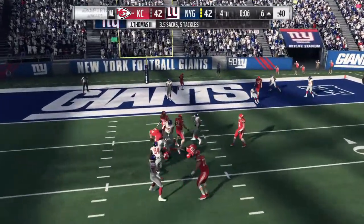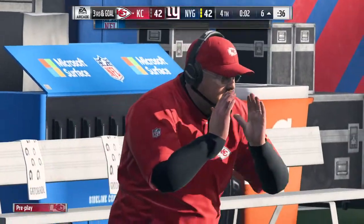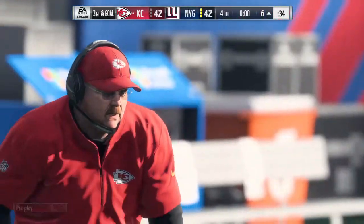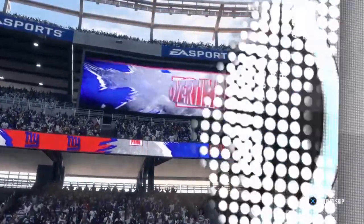Feeling the pressure here and taken down. A sack back at the 7. J.T. Thomas getting him once again, his 3rd sack of the afternoon.